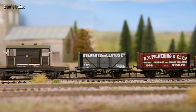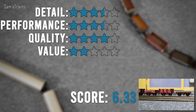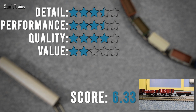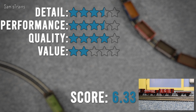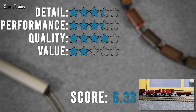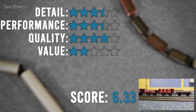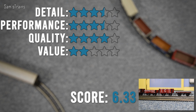So here are some of my ratings then for the Bachmann mineral wagons. I thought the level of detail was largely very similar to Hornby in that most of the body details were just moulded on and not separately fitted. The underframes were reasonably good. The one thing that these didn't do that Hornby ones did though was to have the moulded underside detail, which I have knocked off half a star for.